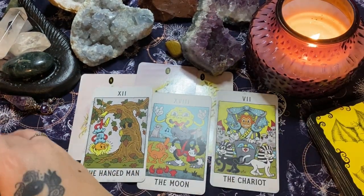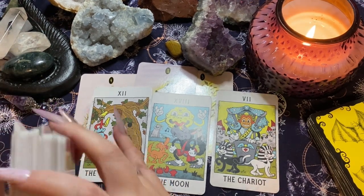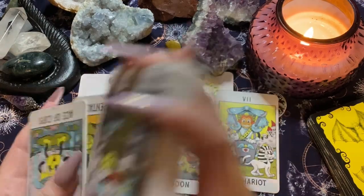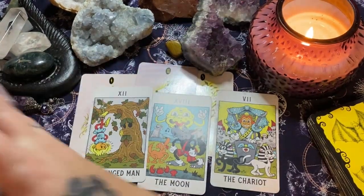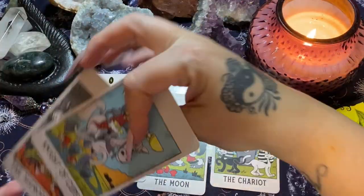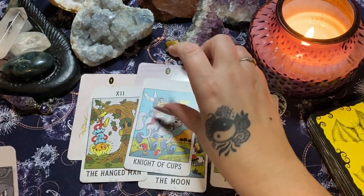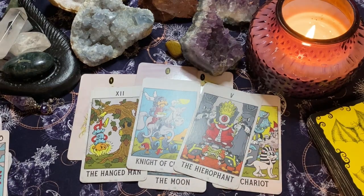You know what? Let me get another one. People ask, why do you pull more cards in some readings than others? It's whatever I'm drawn to do, okay? I don't have a straightforward answer for that. Okay.